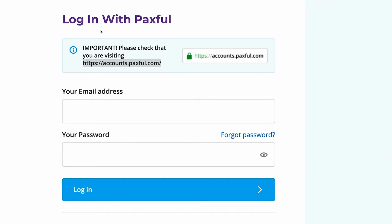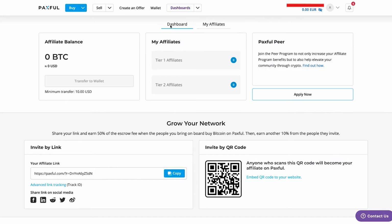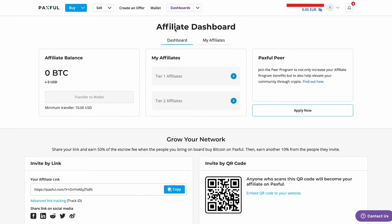After your approval, just come back to the Paxful affiliate program and make sure that you're going to accounts.paxful.com. Alright, so right there, you can put in your email address, your password, and let's log in. Let me show you the dashboard. Alright, so this is how the dashboard and the user area looks like. So yes, there we go.